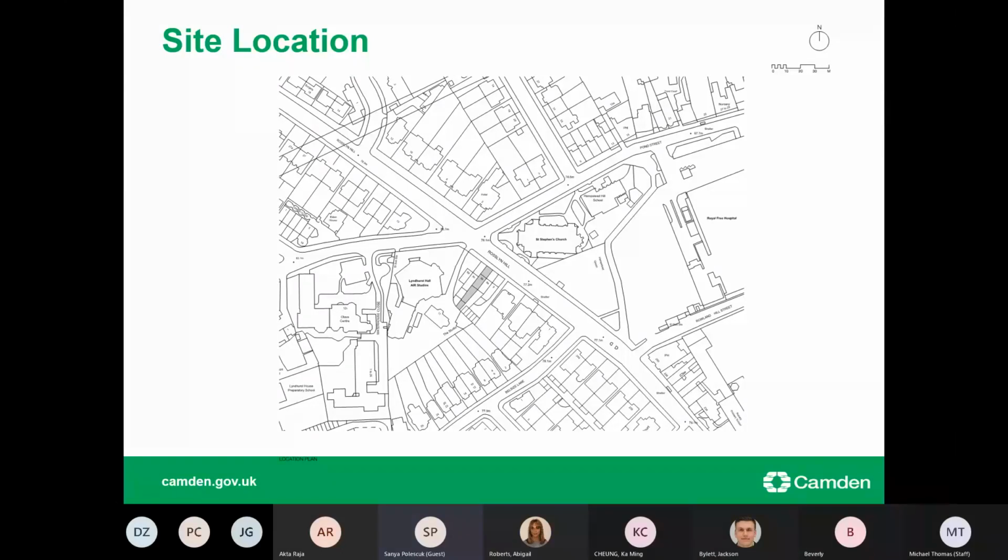A few words about the conservation area attributes. It's an area which has a rich mix of properties: residential, community, commercial, and of course health, with the Royal Free just in the right-hand side corner of this image.